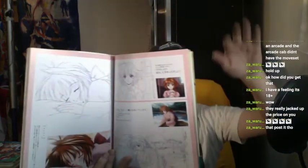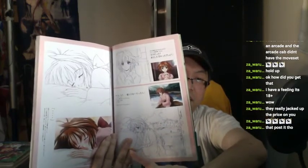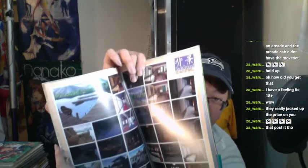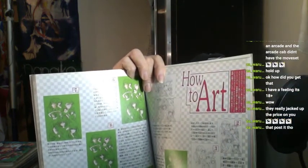How the character and the pictures were made and rendered in the game, and basically how they actually finished the actual picture. Them rendering the different pictures for the backgrounds of the game, the different locations that you were in. The big thing that was always really popular at that time was the how-to art pages. This basically outlines what they actually had to do on the computer to do that kind of thing. For example, this is all the green screening and that kind of stuff.